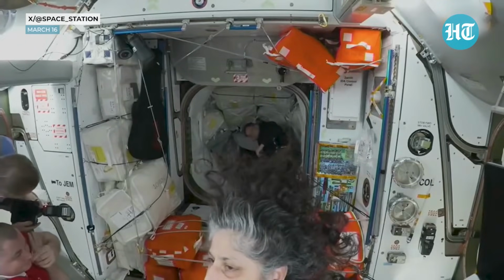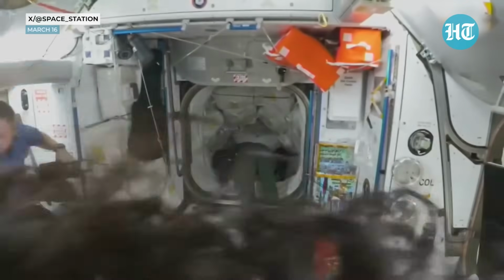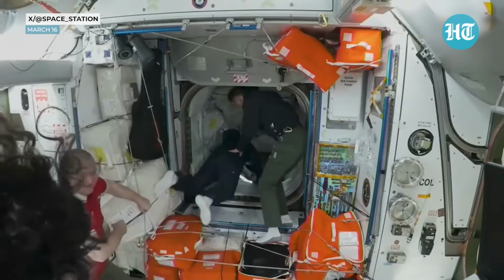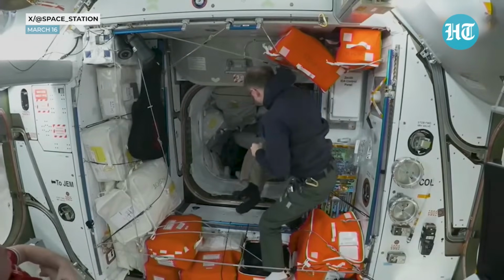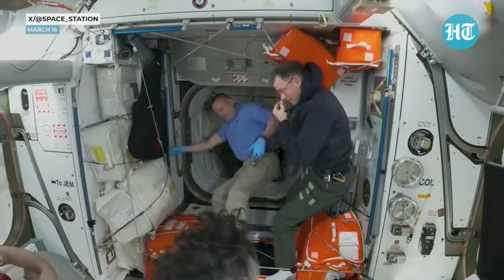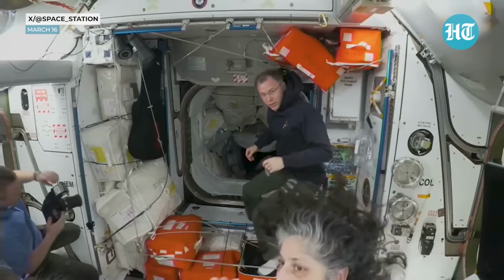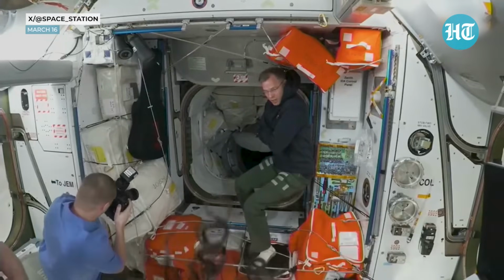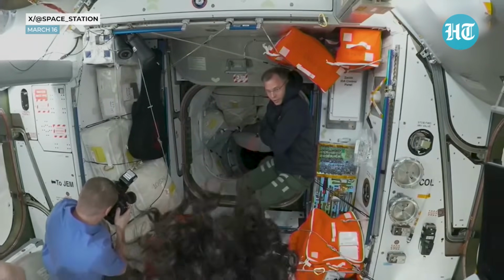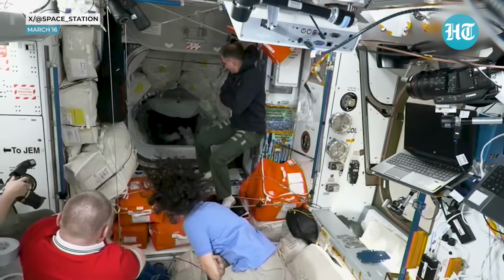Dragon SpaceX on Dragon to ground. Kirill, I've got you 5x5 on Dragon to ground, and I am ready to copy the inventory report. Yes, all right. That's what I'm calling for. So we had water from station 11 and 12. From 202 we had 5 bottles. For 203, 5 bottles. For bag 204, 4 bottles. Okay, I copy bag 202 and 203 were 5 bottles each, and 204 was 4 bottles. Affirm.